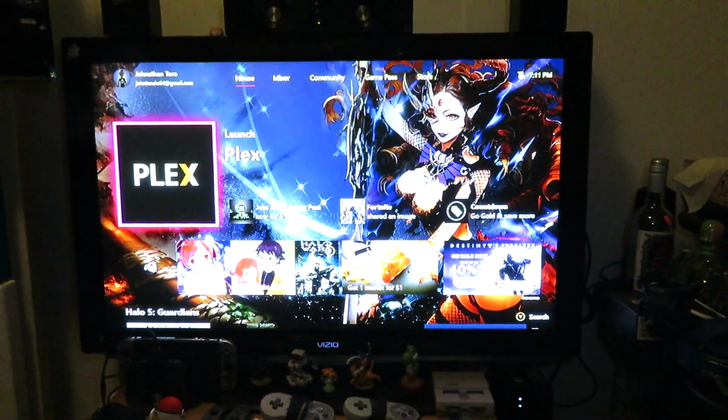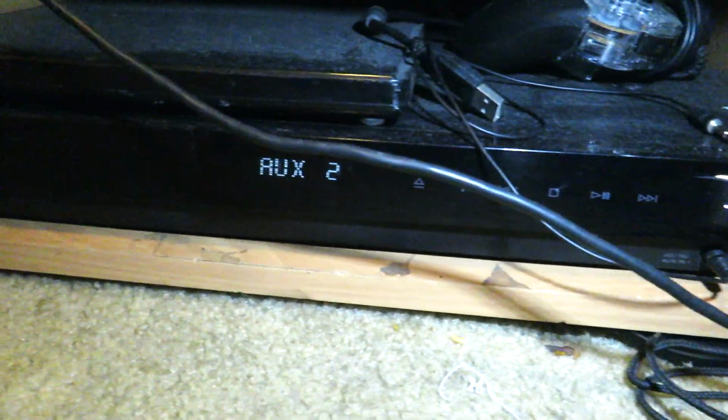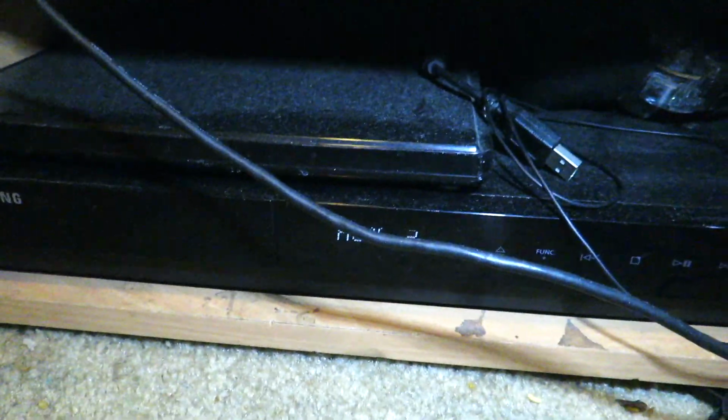This is my plasma TV, it's 44 inches. Right here at the very bottom we've got my Samsung surround sound system. I actually found this thing in the trash, the irony. And then sitting right on top of it is a standard digital antenna, because I don't have cable in my room and I don't really care for cable.